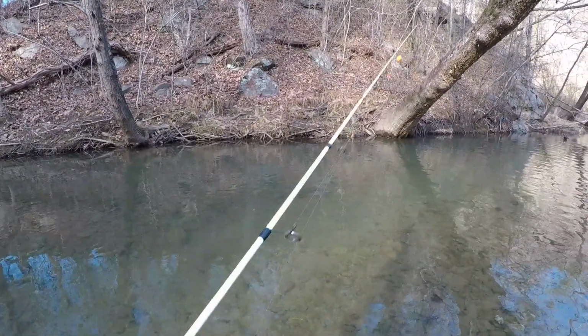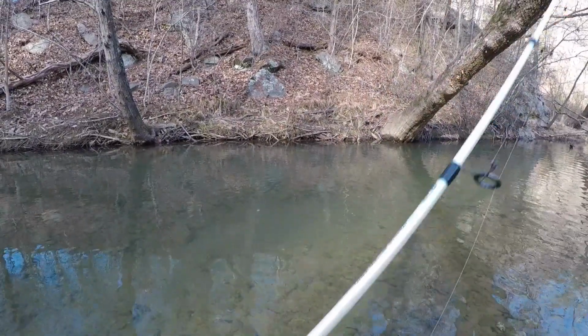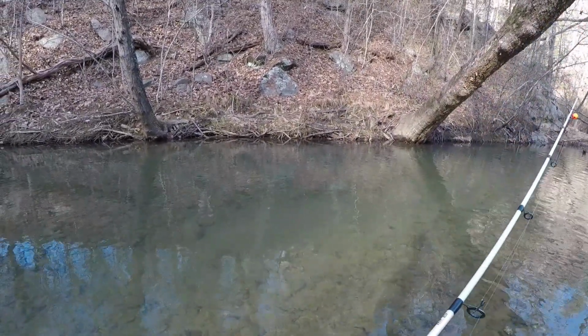Let's go ahead and head up the creek. We'll fish around a little bit longer. We'll try out those spinners and we'll see if we can't find us another pod of hungry fish. Let's go.